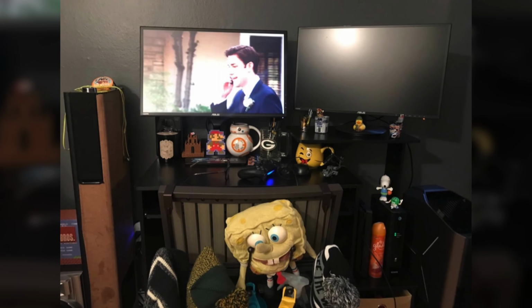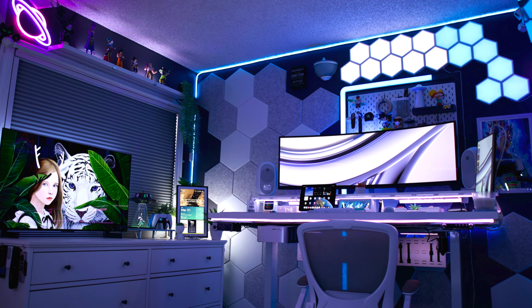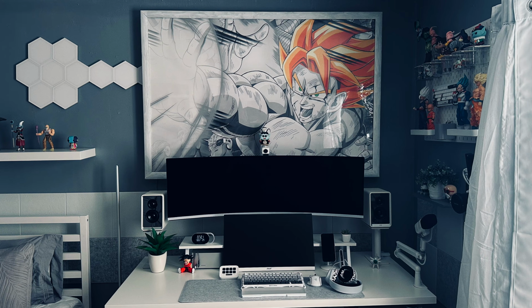Over the years, my desk setup has gone through a lot of changes. At one point in time, it looked like this, and now this. And it's for sure going to change again. I just don't know when.